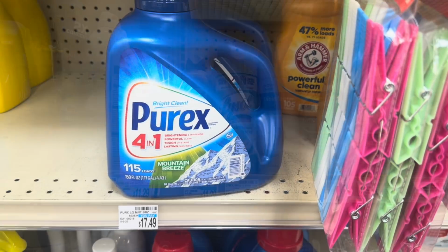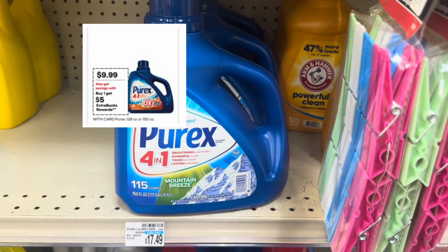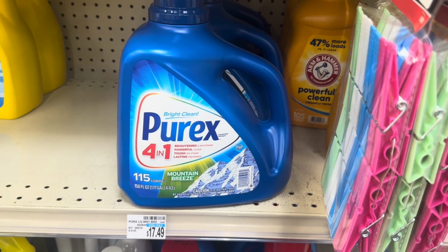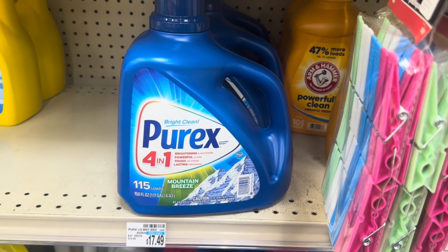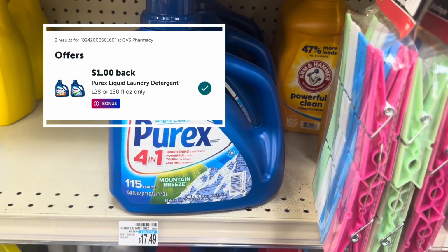My next deal is on Purex detergent. They are on sale for $9.99, and when you buy 1, you get $5 back. Pick up 1, pay $9.99 and you get 5 back. Then submit your receipt to Ibotta for $1 back, making it just $3.99.